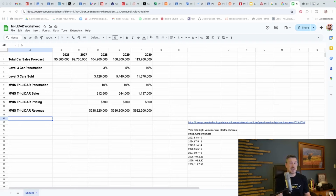Okay, and then the values that you get with that is $218 million in Tri-LIDAR revenue for the first year, going to $380 million in Tri-LIDAR revenue in the second year, and going to 682 million in Tri-LIDAR revenue in the third year. Now, this is not necessarily anything but an indicative point to say that this is a big market opportunity. So that's why you see these companies being formed to go capture this.